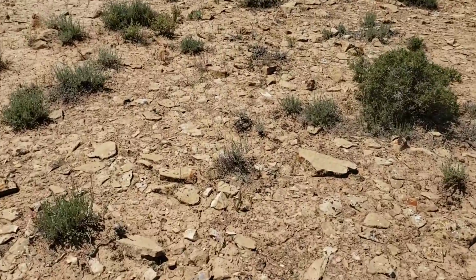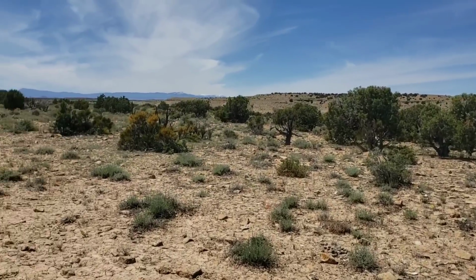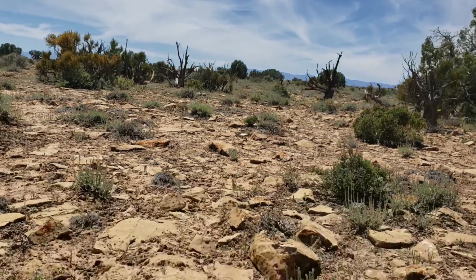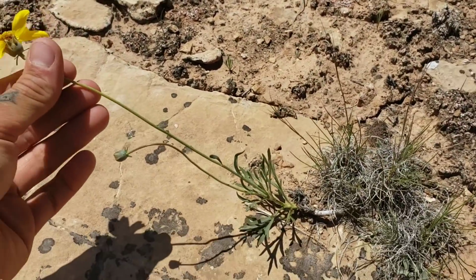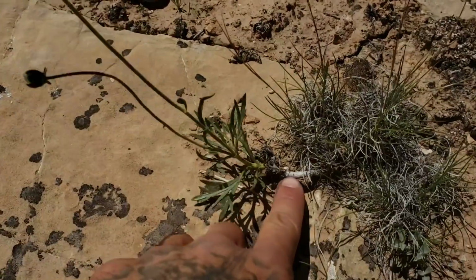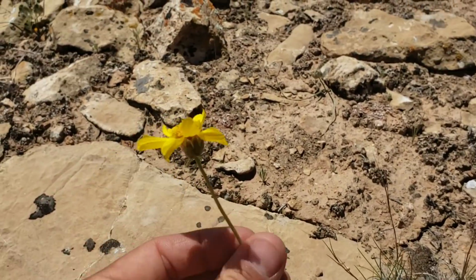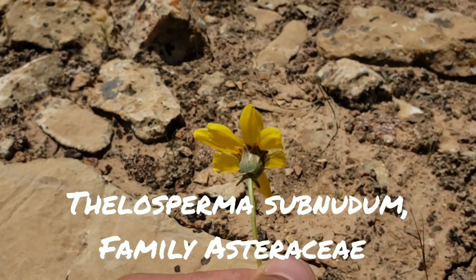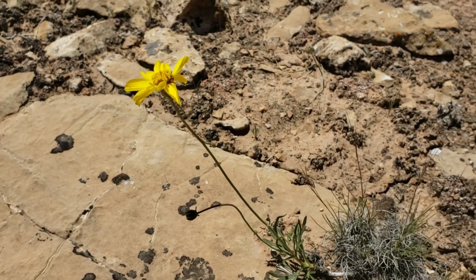Androstephium breviflorum, that really cool lily-like Themadaceae is going off everywhere. And then right here, this is a plant that's been plentiful everywhere. However, right here, it doesn't seem to be too much. It's a nice perennial member of the sunflower family. It's perennial because you could see that woody tissue. You could tell it comes back every year. This is Thelosperma subnudum, a.k.a. Navajo tea. And I guess it was indeed used for a tea at one point. I bet it makes a nice tea, too.